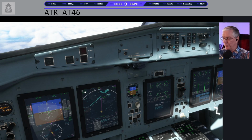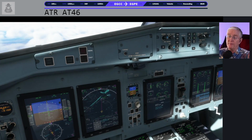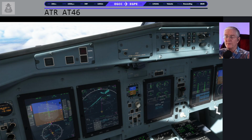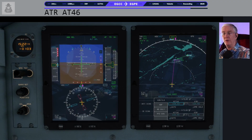051. There we go. Really hard to see, but there it is. 051. The ILS is set. We're kind of still going in the right direction here. ATC might have given us heading 340 though, so it probably would have been an even number. So 340 on the heading. Okay, so that's good.